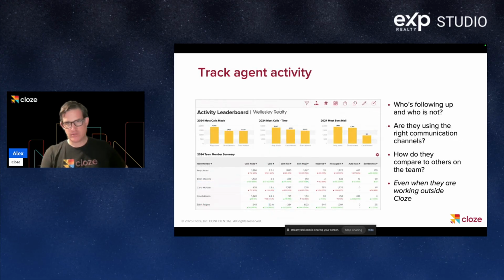Lots of analytics that you can use to track. You can see who's following up, things like that, compare team members, etc.